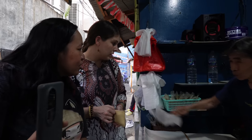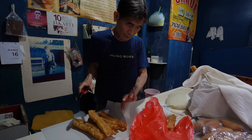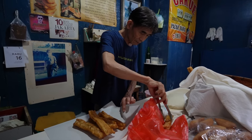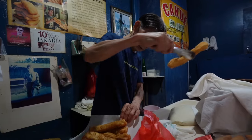How many years do you have this tent? Since 1971. Oh, second generation. Second generation from his papa. Papa. Same word.